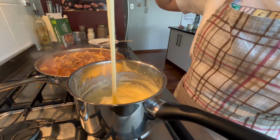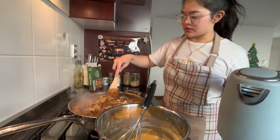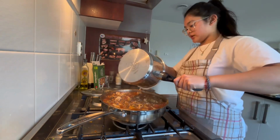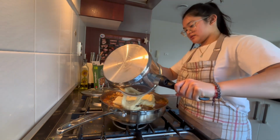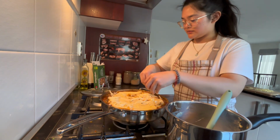The cheese pull. This part. Round. Cheese on.